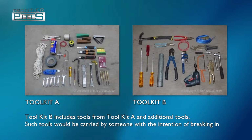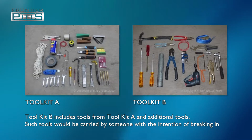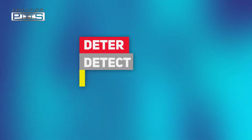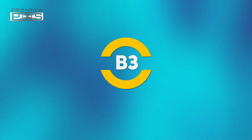Toolkit B includes tools from Toolkit A and additional tools. Such tools would be carried by someone with the intention of breaking in. Deter, detect, delay, deny, and defend. B3 security rating means the security rating needs to achieve a 3-minute delay.